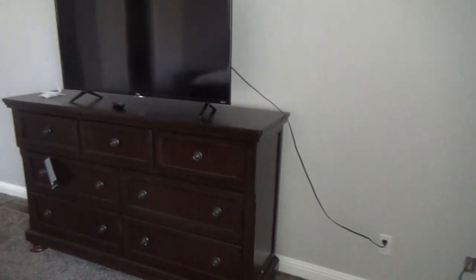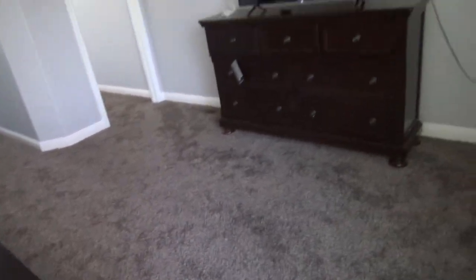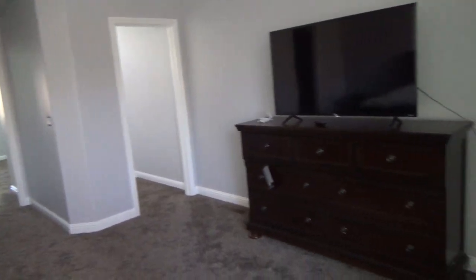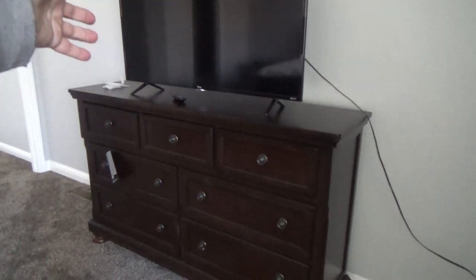If you got five TVs, you're already paying for one. You got four more TVs at $20 a pop per month. That's another $80 just so that you can tape and record a TV show in the other rooms. No, forget that. Just stream it to your one box, okay?